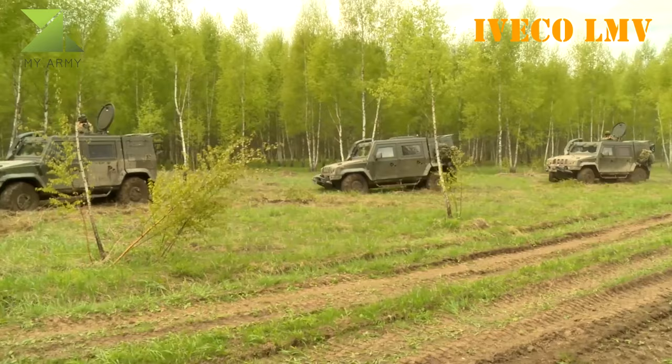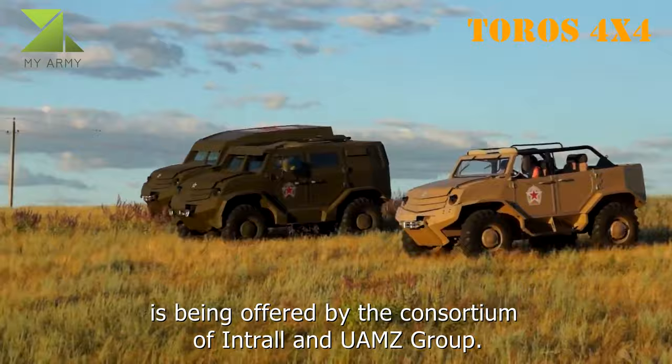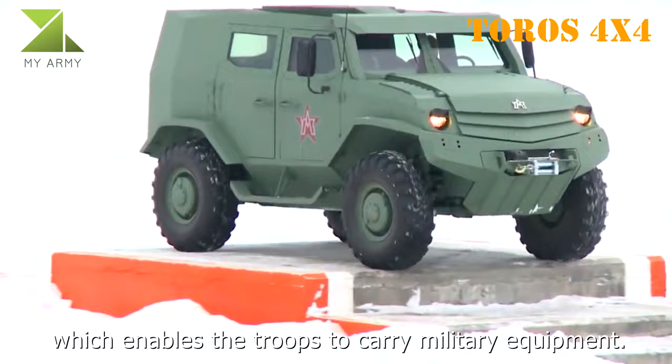Toros 4x4. The Toros 4x4 armored vehicles family is being offered by the consortium of Intral and UAMZ Group. It is specifically developed to provide fire support to military troops participating in reconnaissance and search and rescue missions. The vehicle also offers enhanced cargo capability, which enables the troops to carry military equipment.